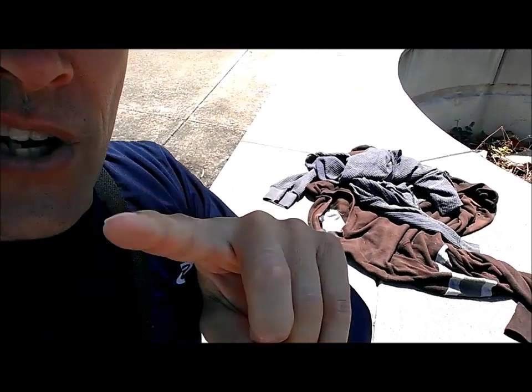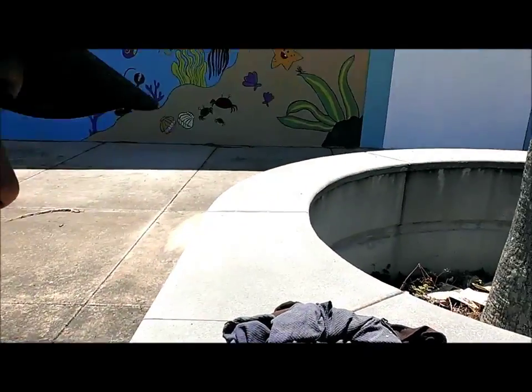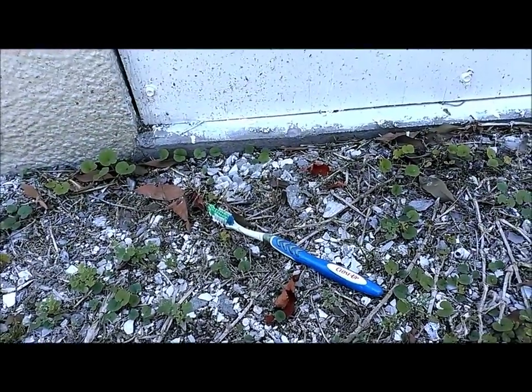Saw some stuff over here just in case you're looking for your shirt. You lost a shirt. It's right here, just to let you know. Don't forget to brush your teeth.